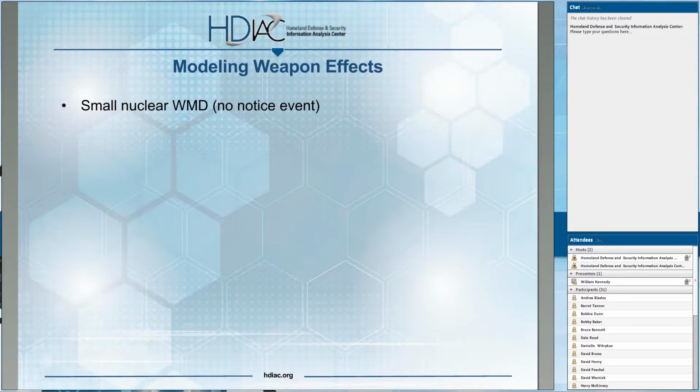We modeled a small nuclear weapon intentionally, partly because we thought that if the purpose of the weapon is terrorism, having one weapon, you know which way to run. If there are two weapons, you don't. So we are exploring that we may want to go in that direction eventually. But we are also simplifying our task by starting with a no-notice event. So people are not evacuating early. They are not stockpiling supplies. They are surprised.